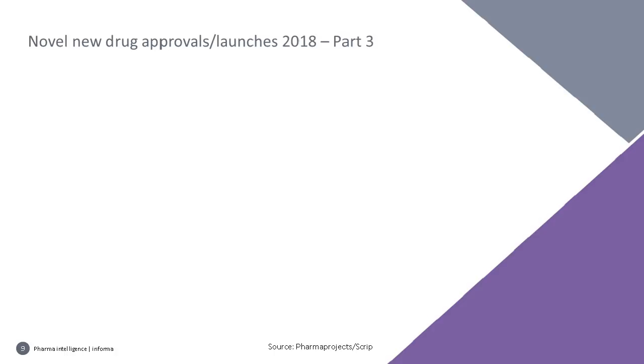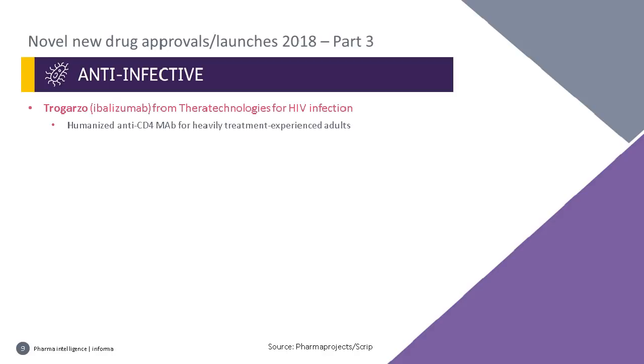Next, we're going to move on to novel mechanisms that we found in the anti-infectives area. So the first of these is Trogarzo from Theratechnologies. This is an interesting new treatment for HIV patients, and it's for those who are failing standard HAART therapy. It's the first of the new class of drugs which inhibit the CD4 and gp120 envelope interaction, and that works to inhibit viral entry into the cells. It's unusual, again, for an HIV therapy in that it's a monoclonal antibody and therefore injected. And as I said, it's going to be used as a rescue therapy for patients who are experiencing treatment failure. And that was approved in the EU, and in the US.